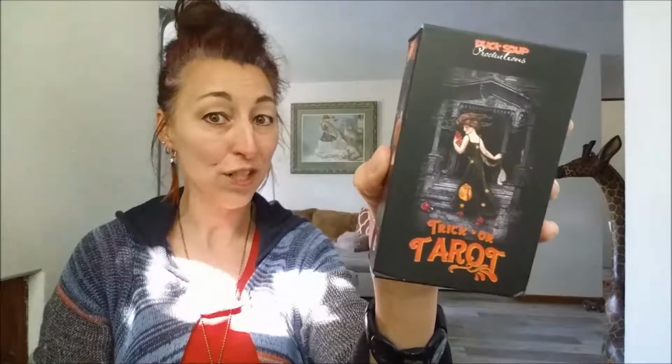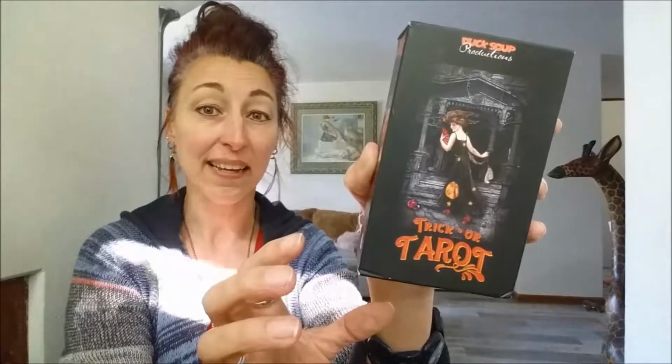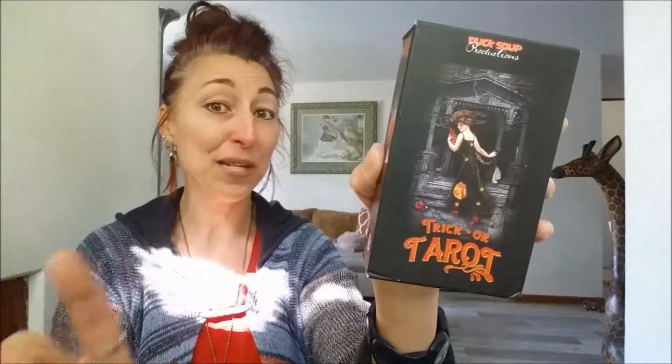Today I want to do a review for you of the Trick or Tarot deck by Duck Soup Productions. Doug Thornsjo, in his creative genius, always creates such charming decks, and this one is going to be no exception. I absolutely adore this deck. It's just the 15th day of Halloween, so you still have time to get it for the season if you would like.